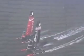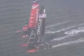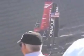Let's go back quickly, Ken, and take a look at the start one more time. You made a very good point. The Americans were in no rush to get across the line. Plenty of time, plenty of distance to get up there. They just stuff New Zealand. Wait for the speed differential, wait for New Zealand to slow down more, and then they can speed away.